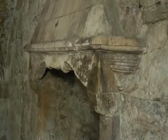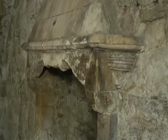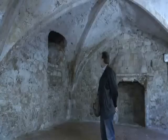It's a bit odd to have a fireplace in a place where you want to store wine, because you want to keep it at a constant temperature and preferably as cool as possible. But maybe a charcoal brazier would be put in here when you've got rich clients coming to taste the wine so that they can stay warm. They're mostly going to be coming here in October, November, December when the new wine arrives, so it's going to be pretty chilly down here. But there's certainly no sign there was ever a roaring fire in the fireplaces that we have.